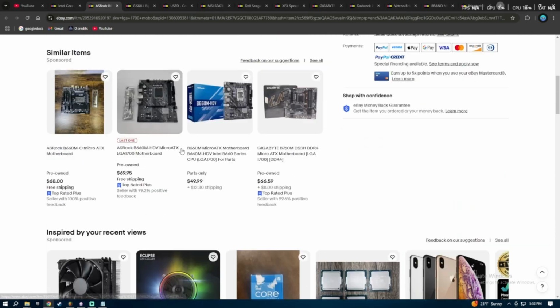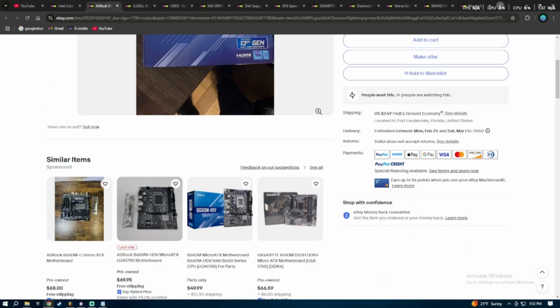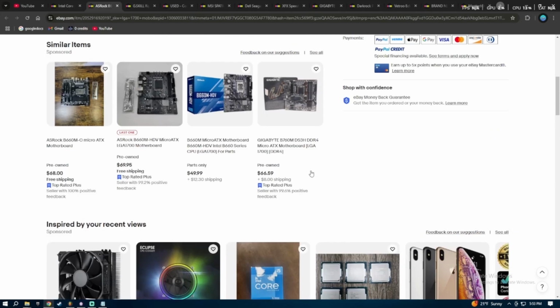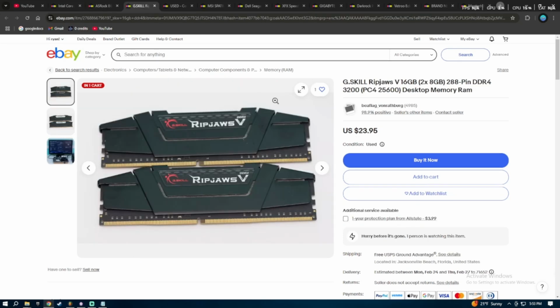And another thing is with LGA 1700, so Intel 12th generation and up, especially for the budget build, you want to make sure it's DDR4, because they do support DDR5, but yet again, I personally don't feel that it's worth it. The form factor, honestly, a lot of people hate having a micro ATX motherboard in a large case. I don't care, it doesn't matter to me.